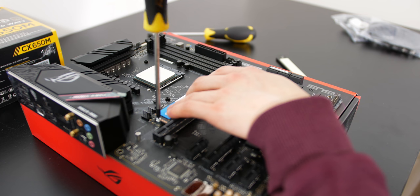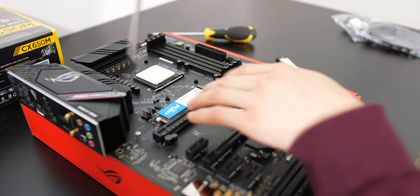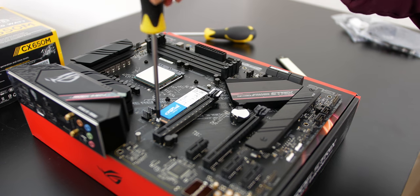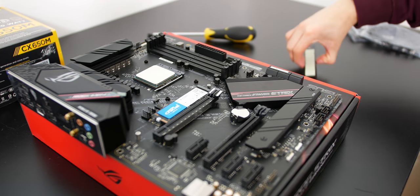You don't have to over tighten it. There isn't really a specific torque. Just turn it down until you can't really turn anymore. Try not to strip the screw either because it is pretty small. So there we go. We have the M.2 SSD installed.